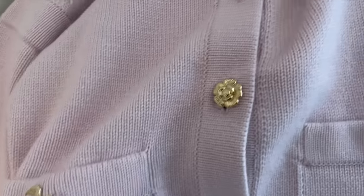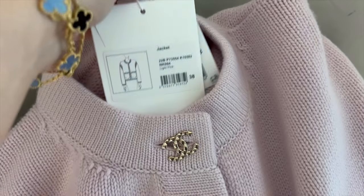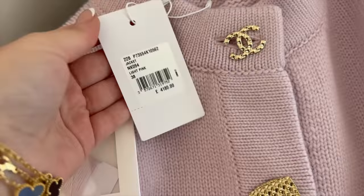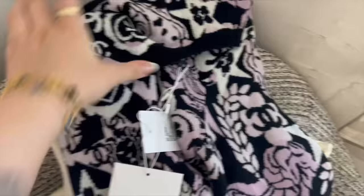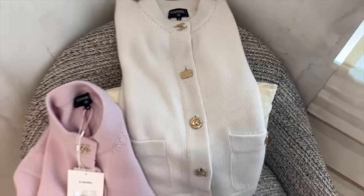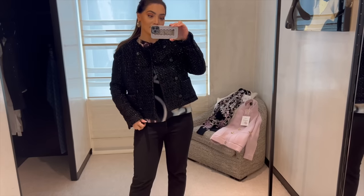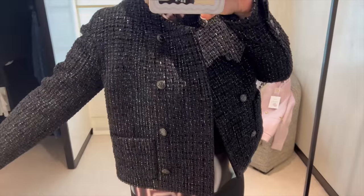We have the bottle, the classic flap here, the CC on the top. This is size 38 and it is 4180. So I'm gonna try all these, and the cardigan also comes in white. This is quite big.